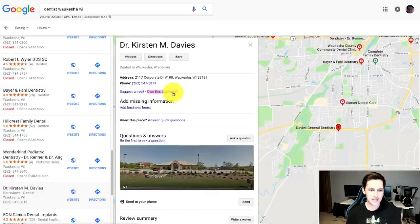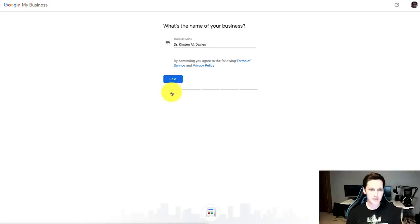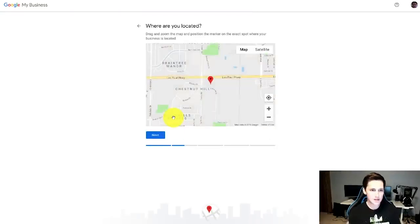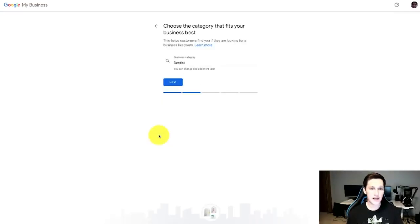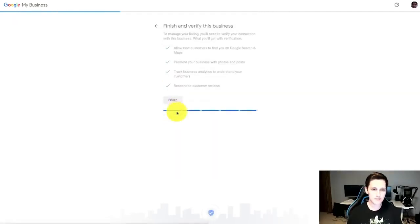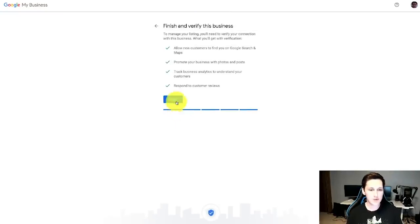So it's really easy to do. You just click this link and it'll show you how to set it up on the next page. It'll have you confirm the name. It'll have you confirm the address of the business. It'll ask you, is this where you're located? You just go through it. It'll ask, what's the best category that suits your business? It'll have you confirm your phone number, your website. And then all you have to do is click finish.